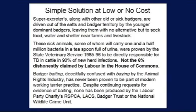These sick animals, some of whom will carry 1.5 million bacteria in a teaspoonful of urine, were proven by the State Veterinary Service in 1985 to 96 to be directly responsible for TB in cattle in 90% of new herd infections, not the 6% dishonestly claimed by Labour in the more recent House of Commons debate.